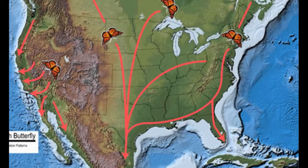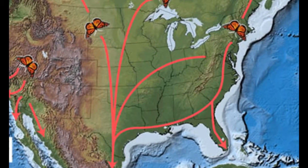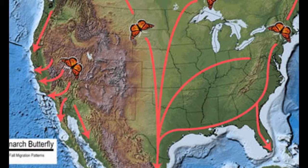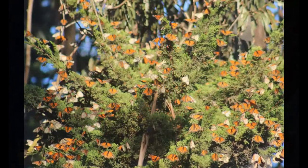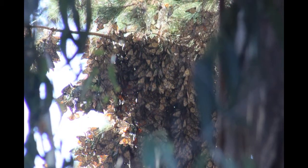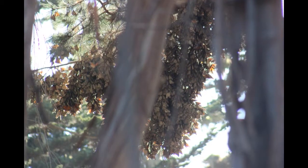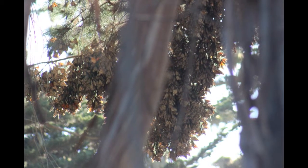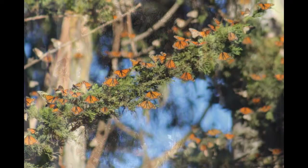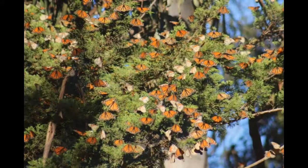The ones east of the Rockies migrate to one single point in Mexico, and the ones west of the Rockies spend the winter on the warm California coast. Once they get to their wintering spot, they hibernate in the trees. In the winter of 2013, I was able to visit one spot near Monterey, California, where 11,500 butterflies were clustered in a group of eucalyptus trees.